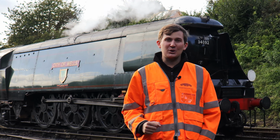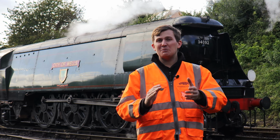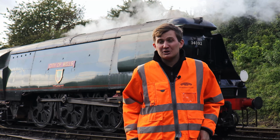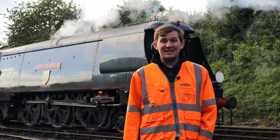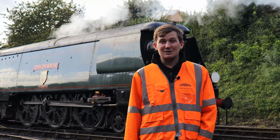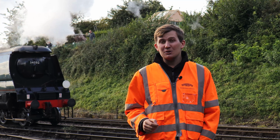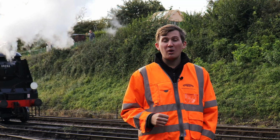And that, my friends, is what we call a motivational story. A group of people who went to a scrapyard and raised money for a locomotive. And of course, that's how most of these beautiful bits of kit got overhauled and saved. And of course, we do have our own standard 4-tank engine here, 80150.